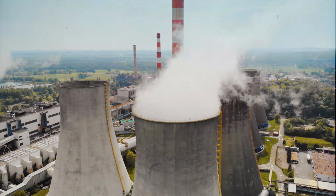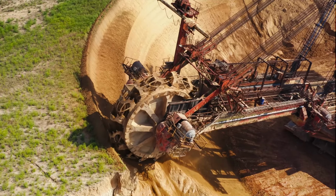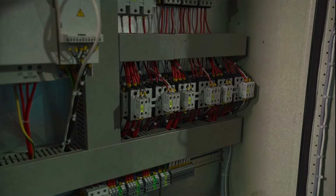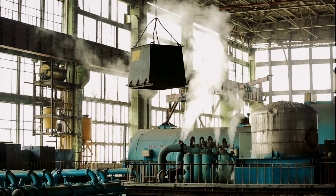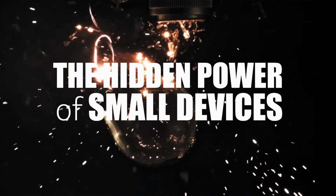In every factory, every power plant, and every industrial facility, massive machines do the heavy lifting. But behind these giants, there are small, often overlooked components that keep everything running smoothly. And when they fail, so does the entire operation. The hidden power of small devices.